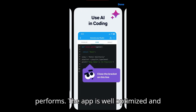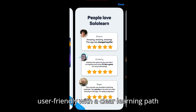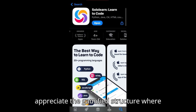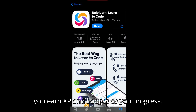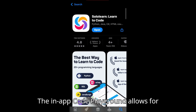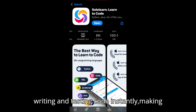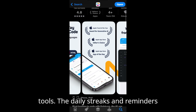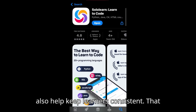The app is well optimized and user-friendly, with a clear learning path and a strong community aspect. Users appreciate the gamified structure, where you earn XP and badges as you progress. The in-app code playground allows for writing and testing code instantly, making it easy to practice without switching tools. The daily streaks and reminders also help keep learners consistent.